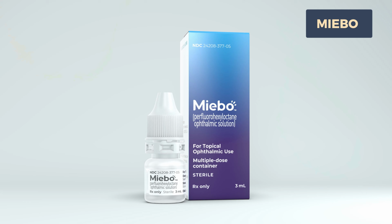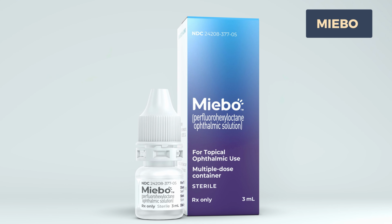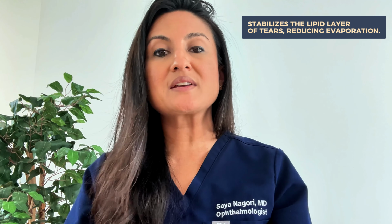A fourth prescription eye drop that can help with dry eye is an eye drop called MIEBO. MIEBO came out in the spring of 2023, and it is a prescription eye drop that helps with dry eye disease by stabilizing the lipid layer or the fatty layer of the tear film. This actually helps dry eye because it prevents tear evaporation, meaning that the tears will stay on your eye's surface for longer.